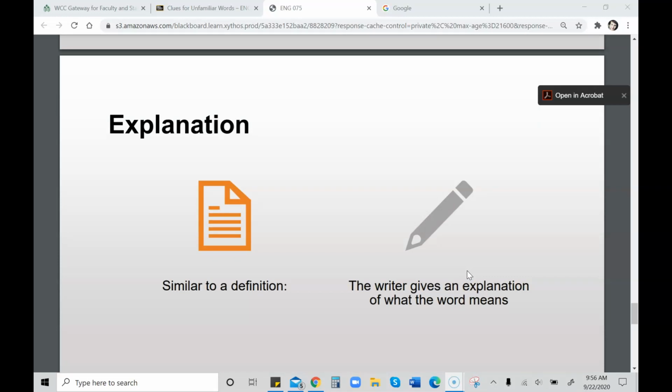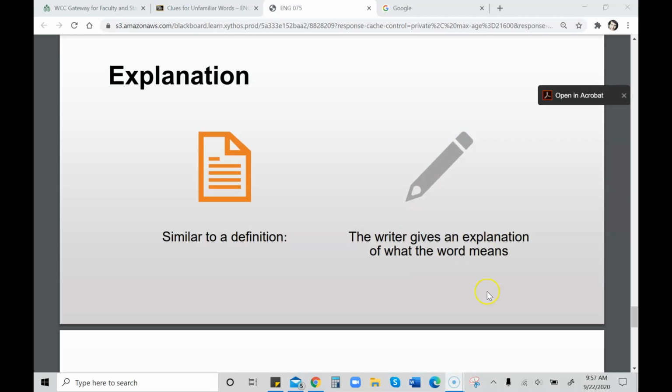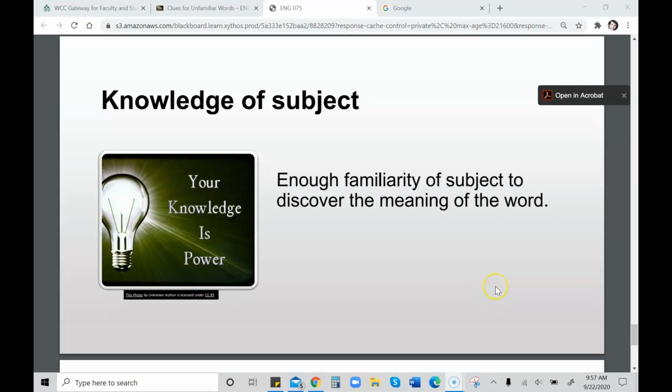So some other techniques that you're going to run across, issues of explanation. It's going to be similar to a definition. And the writer may actually give you an explanation of what that word means. Maybe not necessarily the dictionary definition, but how it's being used. The idea of knowledge of a subject is that there's enough familiarity of the subject to discover the meaning of the word. And so this is something where, as you're doing some of your readings over the course of this semester, you may find that you read an article, and even though you may understand what all the words mean, maybe the full context of the piece is escaping you because you don't have the rest of the background knowledge.